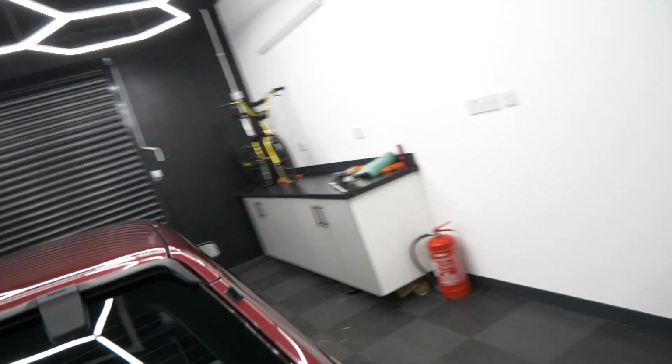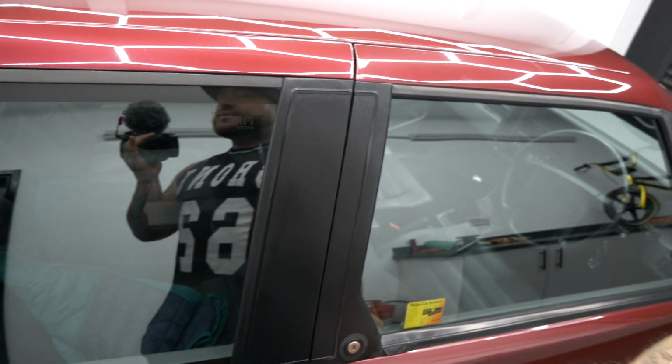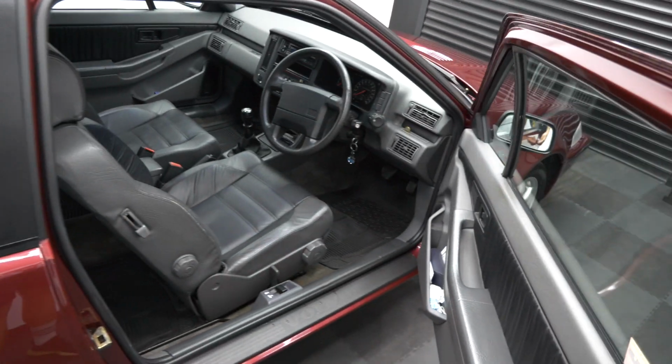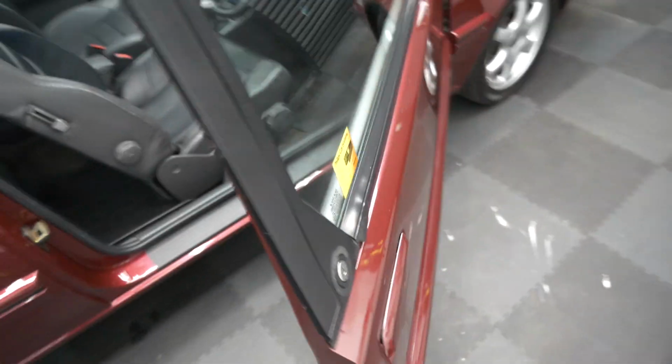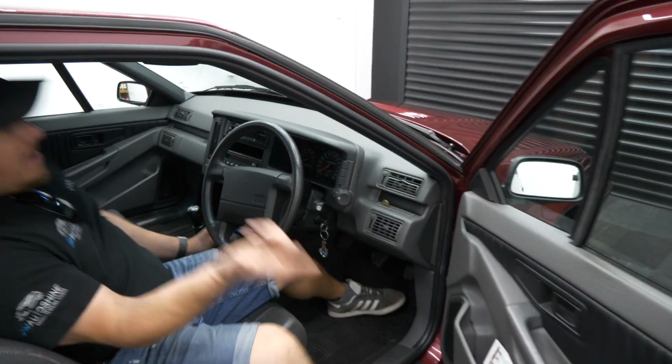I love it. Let's go around to the driver's side, because I mean, the driver's side is where the party really starts, you know what I'm saying? That's the way I see it. It feels like it's built very well. Let's show the folks at home. We'll show them this. Come in.